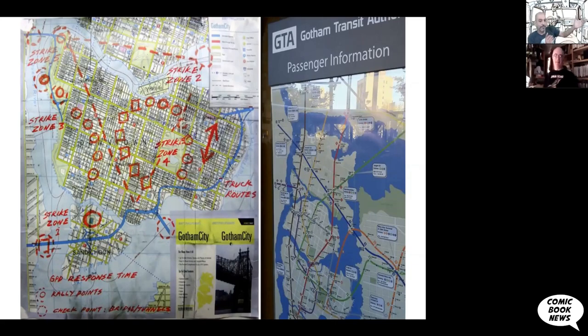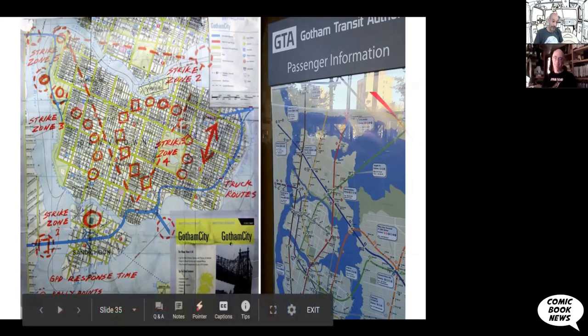This was mentioned in the Smithsonian article, which profiled you as the cartographer of Gotham City. I'm just quoting the headlines of major national publications. Thank you. Yes, it's all that's necessary. And they pointed out that this was used in some of the Batman films as the basis for their transit map.